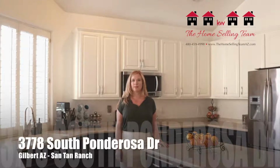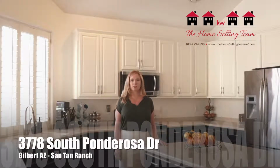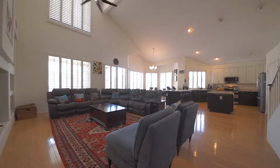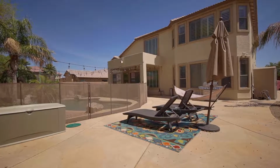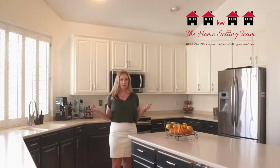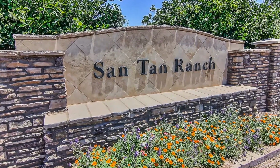This home at 3778 South Ponderosa Drive has 4 bedrooms, 3.5 baths, and a 3-car garage. It's 3,365 square feet and sits on a 9,600 square foot lot. So welcome to this beautiful and spacious home that's located in Santan Ranch in Gilbert, Arizona.